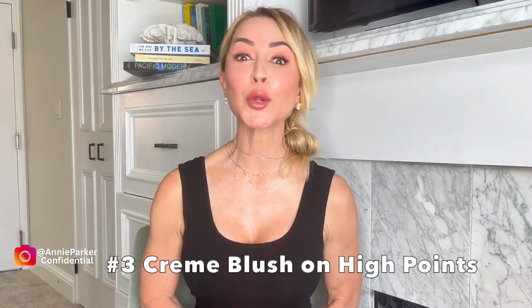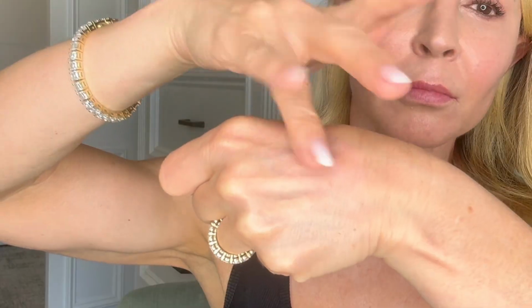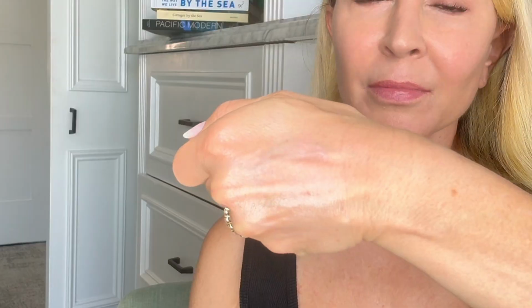Number 3, a cream blush on the high points of the face. This is my favorite look for its glowy, dewy effect. A cream blush adds color and hydration all in one fell swoop. And lightly patting it on the apples of your cheeks up to your temples subtly lifts the face without harsh lines, which is exactly what we're going for.